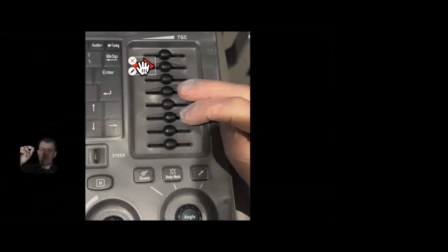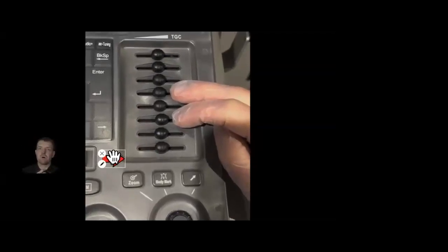So if I wanted to increase the brightness of a specific band along the image, so again, let's say it's the fat pad, then what I would do is I would leave the top two buttons in the same place, then I would move these three up to the right to enhance the brightness of that specific section. And then I would leave these three in the same place. So it's just focusing and concentrating on that specific area that I want to have a look at. So if I just show you what happens on the screen.